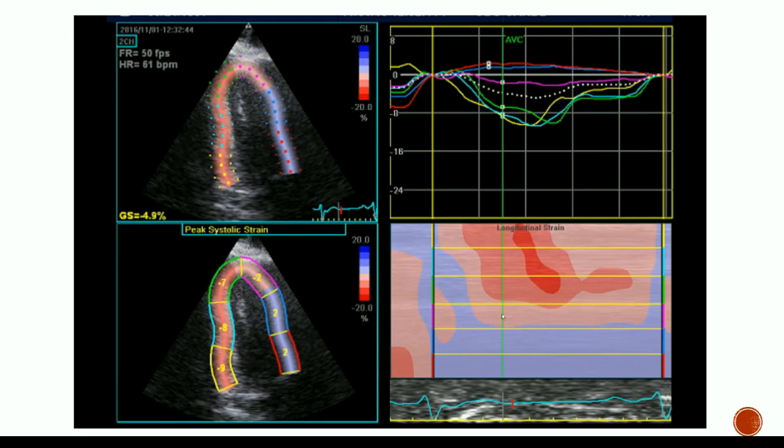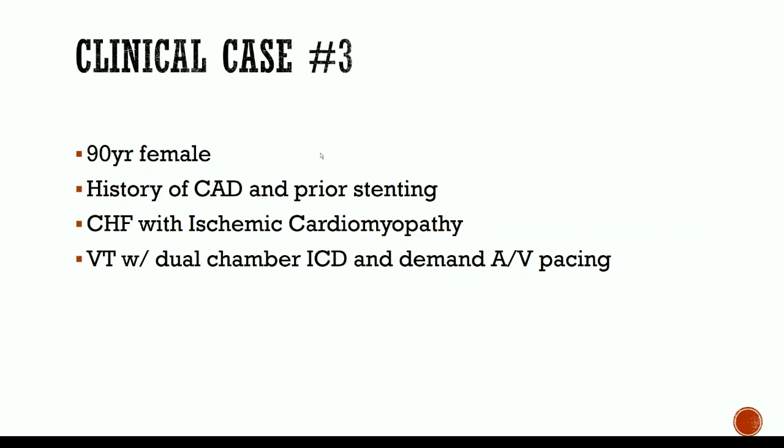Again, same thing here on this plot, just a different way to look at it. It usually goes from the basal segments, through the apex, to the other basal segment here. We should see a band of red showing normal strain, but instead we get these blue patterns. And again, with the curves here, certainly reduced strain, even some positive strain numbers at the basal segments.